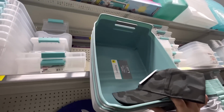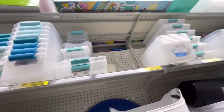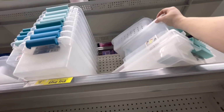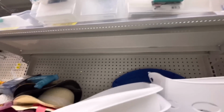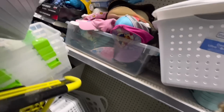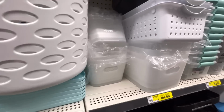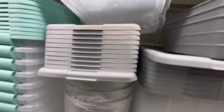Oh my gosh. I'm freaking out. I know these are a penny, 95% sure. I mean, right now we have a pretty large stash of containers without lids. Oh my gosh. No. Purple. I was gonna freak out. This is. Yes, I found two.